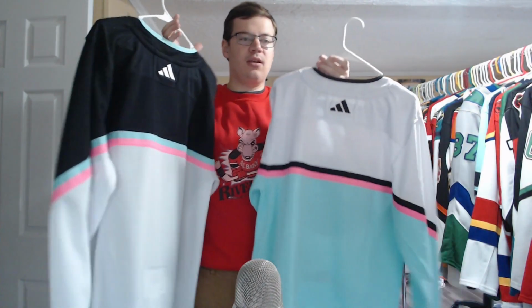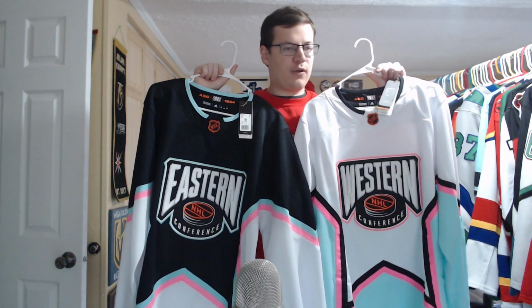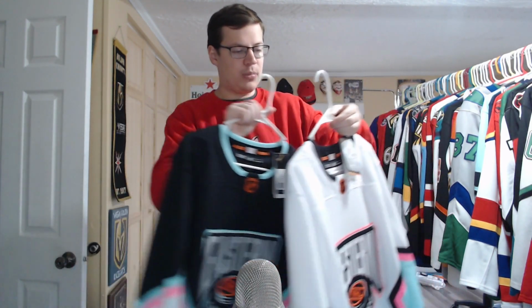I wasn't initially planning on getting them, but then they were both on sale for a decent price, and I was like, you know what? They're part of the Reverse Retro collection, so I'll grab them. These are the only All-Star jerseys I have in my collection, but I like them. I think they're fun. Nice little pink throwback in there, which you don't see on pretty much any jerseys for the NHL as far as that goes. So these are fun. But yeah, so that's it for the ranking.